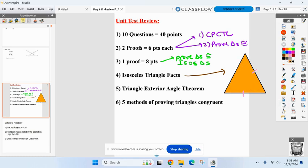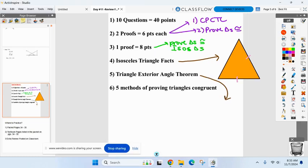All right. Triangle, exterior angle. You guys had this, and I'm going to pass back your quizzes here in a second when you start working, so you don't make the same mistake twice.